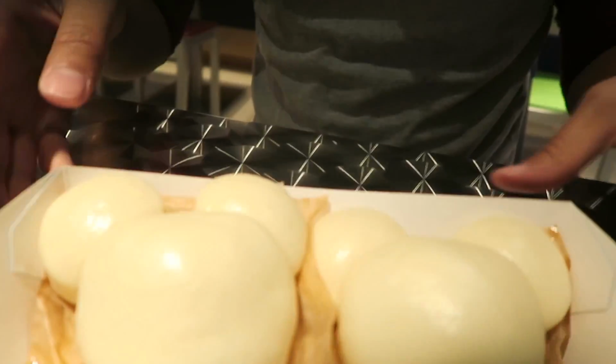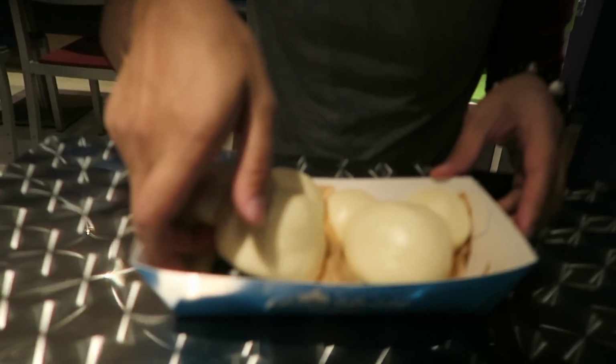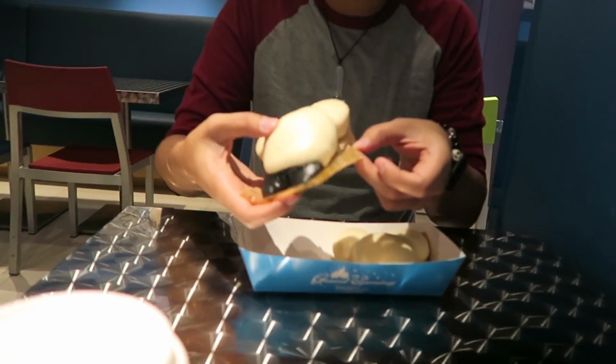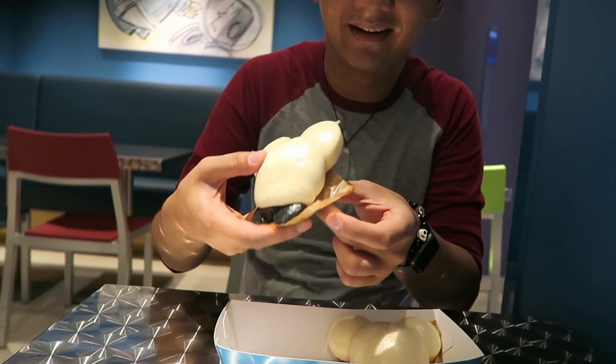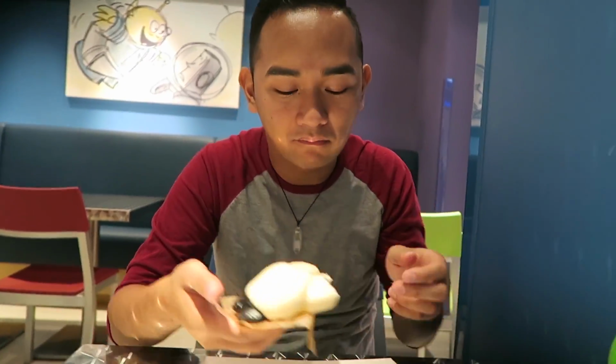Hi. He's taking pictures of his food. But look, I'm Asian. I take pictures of my food. We got Mickey buns. They're filled with pork, and I'm really hungry. All right, let's eat them. This one, probably the ear, doesn't have anything in it. But the middle is pork, though. All right. A bow tie. I want to eat. Let's eat.